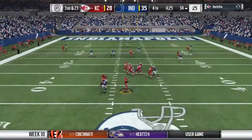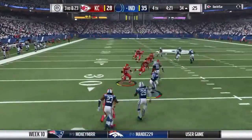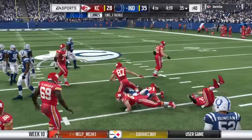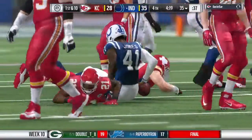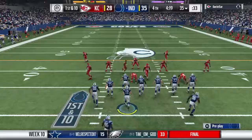Now a shotgun snap as they'll look to throw. And his pass is intercepted for the 4th time today. A great read, and it's picked off. And the return here is stopped at the 35-yard line. Now the Colts offense gets ready to head back on the field. And they're coming off a 3-and-out, my friend.